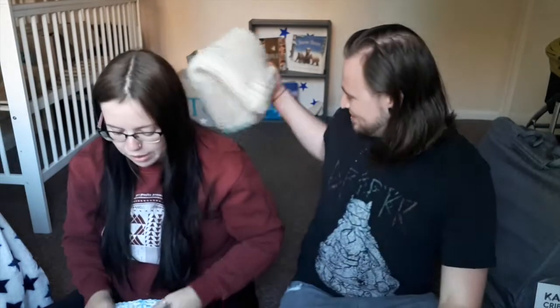And this last one I adore so much. I want to keep this blanket for myself. And this was actually made by Tom's sister. Cool thing about this is that it is so soft.